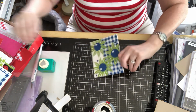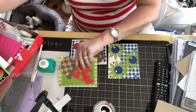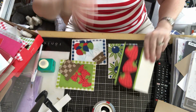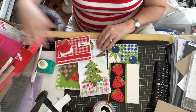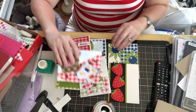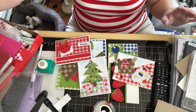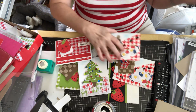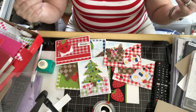So anyway, that is it for me. And I really hope that you have as much fun as I do playing with my paper pumpkins. And all those boxes up there that haven't been used yet are because I was paralyzed by making them, especially coming up with my own, because I thought, I can't do that.